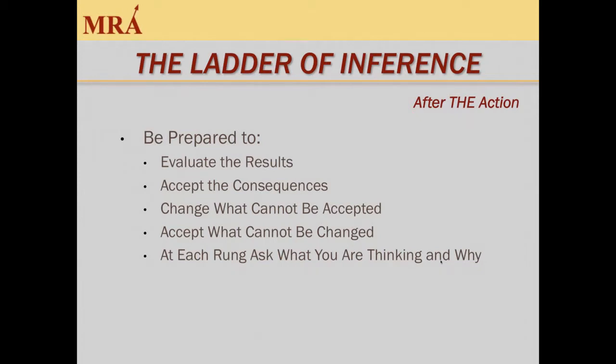If you are in a situation right now where somebody won't accept it, tell them, here's this ladder of inference. Help me arrive at your conclusion by going through the ladder of inference. Tell me how you arrived at it. And then what will happen is you'll at least have a dialogue with them.